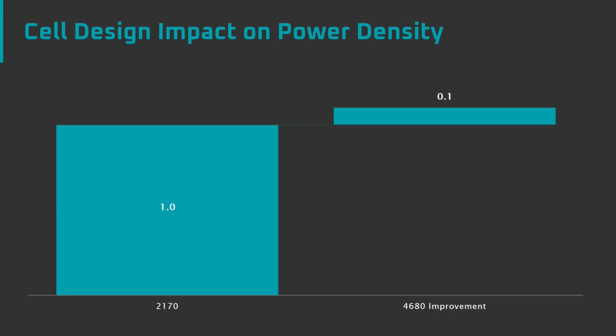Starting with the 1.1 times power density, this could be due to the Tabless Electrode, or it could simply be a side effect of a larger battery cell. As stated in the BFC video, larger cells tend to provide higher power densities. Either way, the 1.1 times increase is negligible.